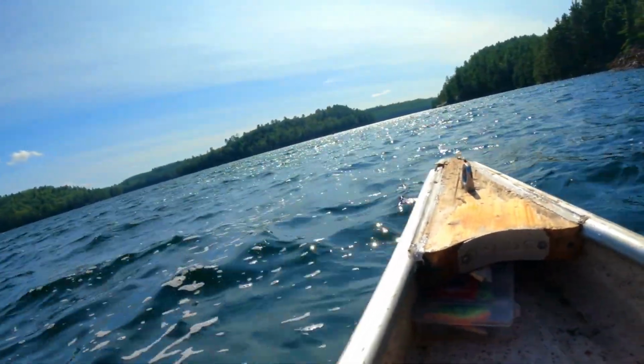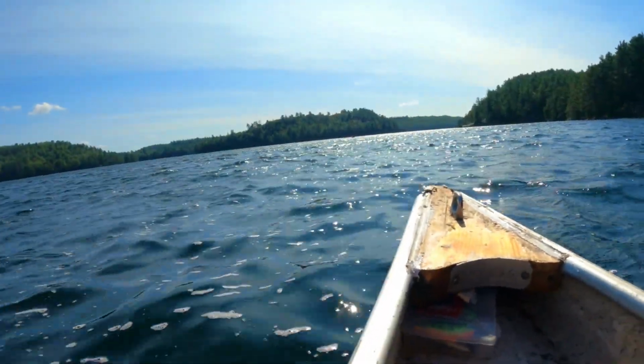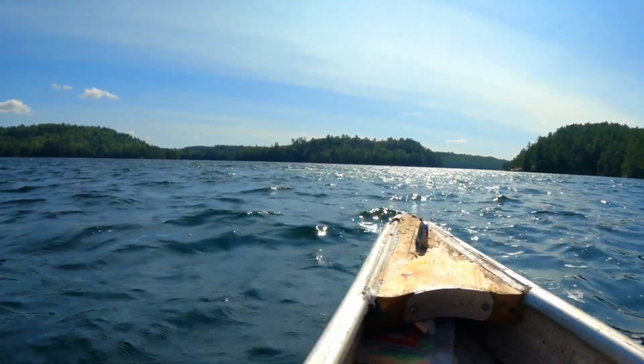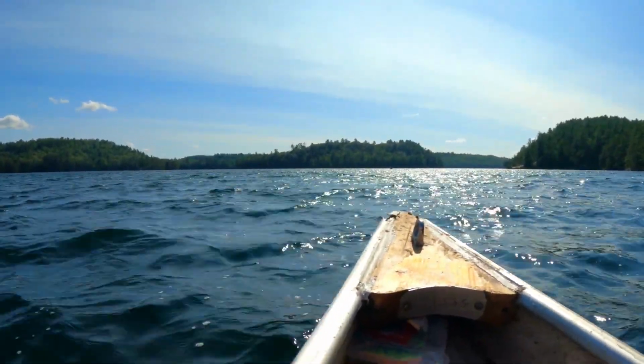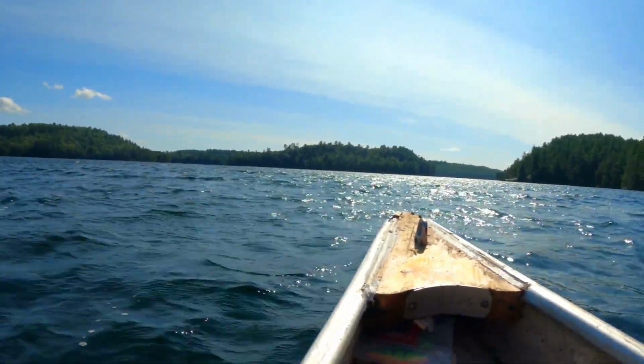We're going across the lake. We're gonna make it to the island that you see straight ahead. It's a little crooked straight ahead right over there. Fishing's gonna be postponed for now.